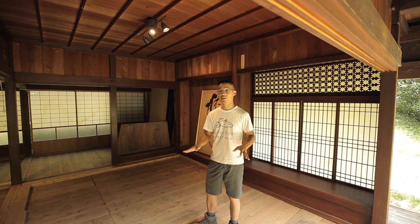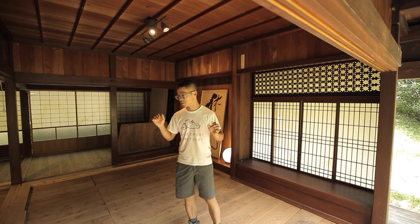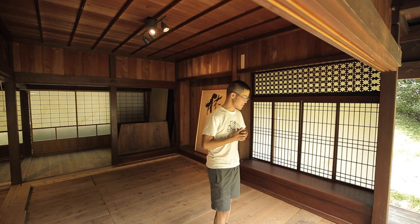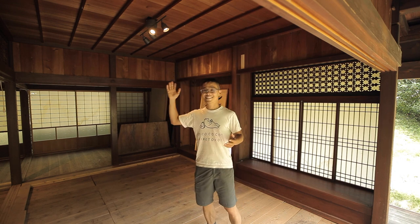It'll be trees from the local area. So there's a lot of work coming in for this building. I'm quite excited. And this is just the very first phase. So yeah, IKEA lights.